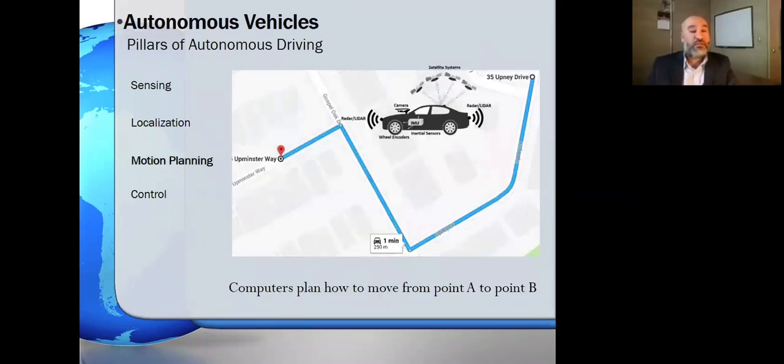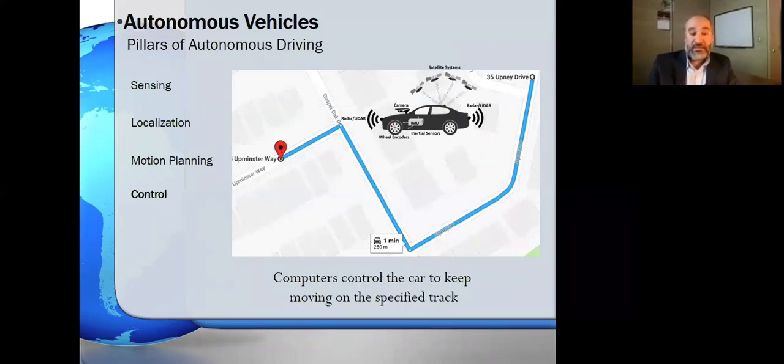Once we know our location, and obviously we will have some sort of destination information, we can plan a route. And this is what we mean by motion planning. Once we have this route, we would like to drive or control the car to follow this track. So in this last pillar of autonomous driving, the control pillar, we would like to control the car to keep it moving on the specified track, as you can see here in these slides. And I think you are familiar with this kind of motion planning in our regular navigation devices like GPS inside our cars. They are doing something similar to this.